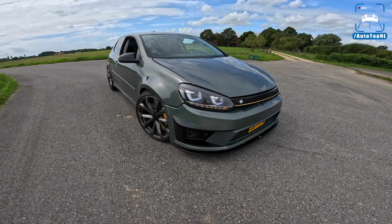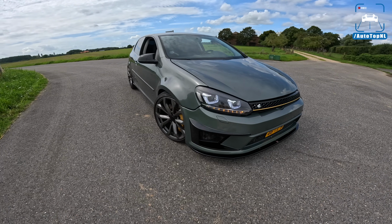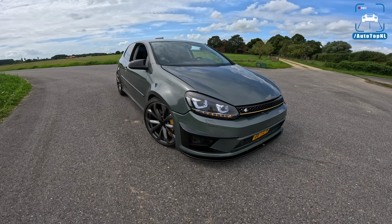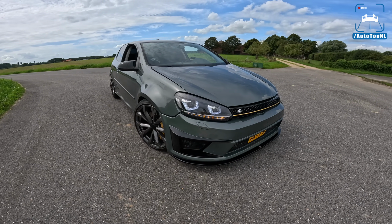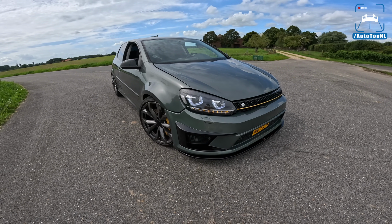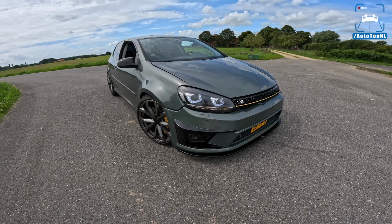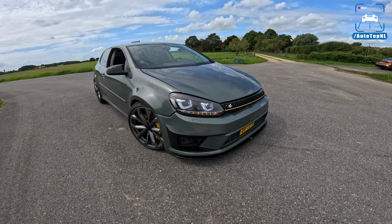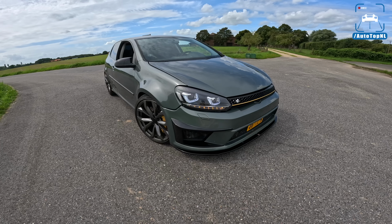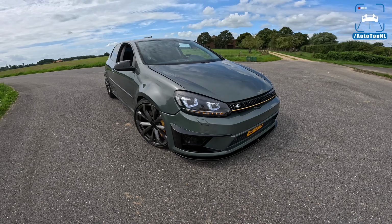So, what is it? And why is it called a Rabbit? Because it is a weird name for a car, right? So it is a VW Golf Mark 5, and VW brought the Rabbit name back for the 5th generation Golf. The first generation Golf in North America was called Rabbit as well. After that they were called Golf, like in the rest of the world. But then for the 5th generation they brought the name back.